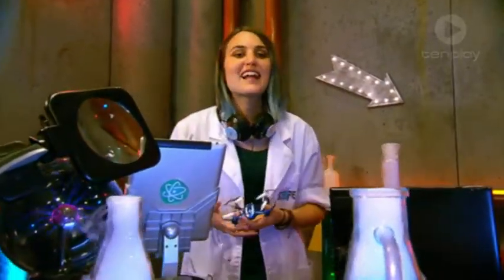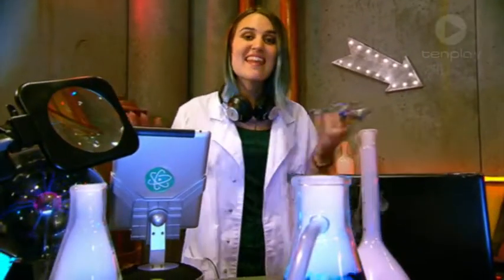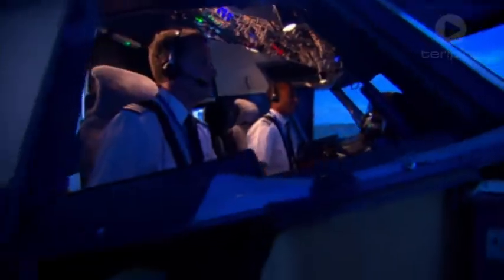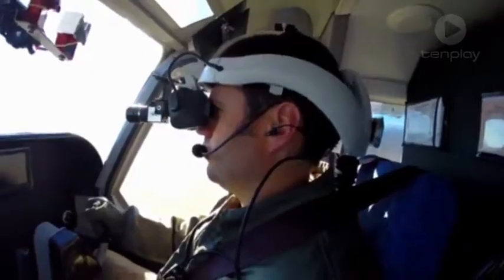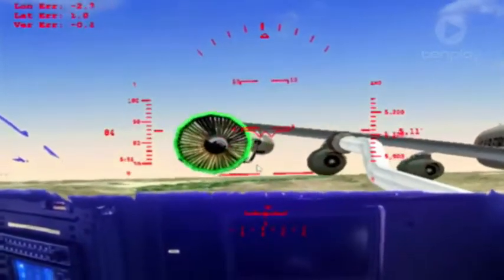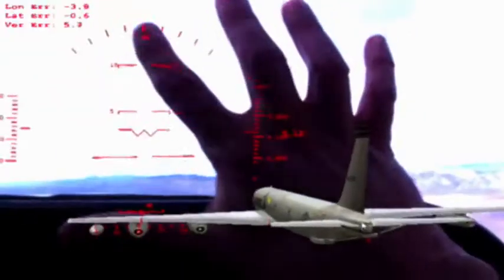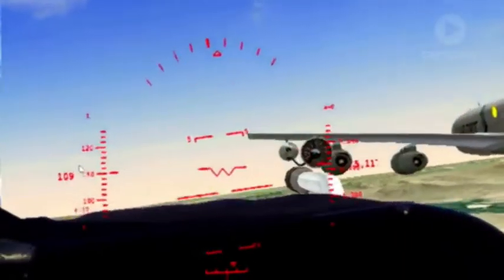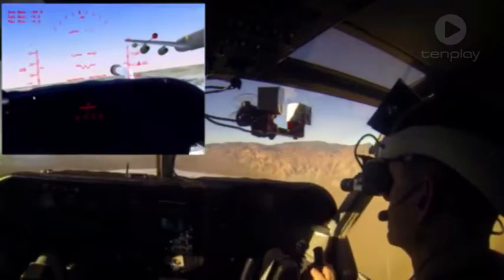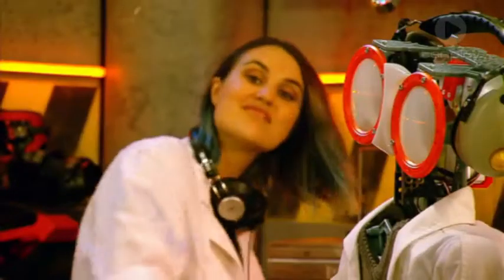NASA is using virtual reality to help train astronauts, and they're even using something called fused reality. Rather than learning to fly only in a simulator, fused reality adds virtual images to the real world you can see. This means pilots can practice difficult maneuvers like refueling in the air while actually flying and with less risk. Now, from humans working with tech to robots working with each other.